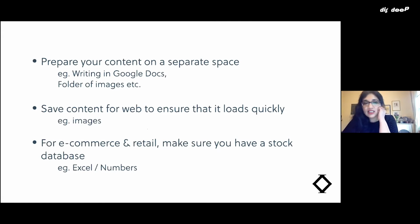Then it's important to save content for web to ensure that it loads really quickly. So things like images, you want to make sure that they're saved for web, so they're not really huge files. And usually whenever you open them up in other software, there is an option to save for web, and it gives you lots of different sizing options as well.